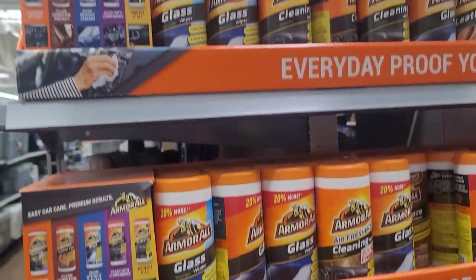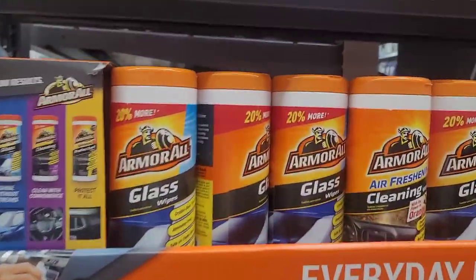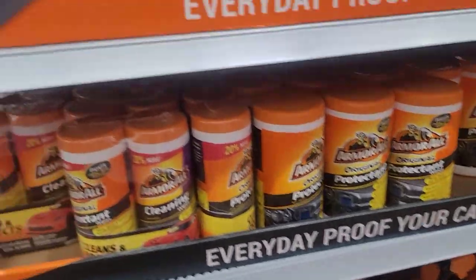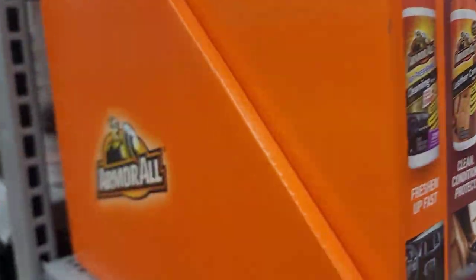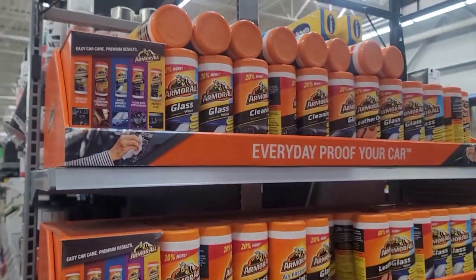So yeah, guys, I also need these. This is $6.97, but I'm not going to buy them. These are like glass wipes and cleaning wipes. I'm going to just get my car clean. And the glass wipes do not work on my car because I've tried it. I just need to, I guess, get my tints redone.